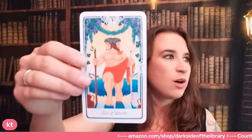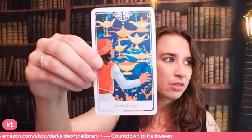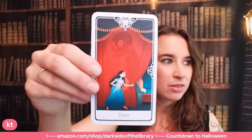Here we have the Two of Wands, the Seven of Cups. I wonder if you guys can guess what this set is supposed to represent. The Moon, which was on the cover of the box. Beautiful card. Here is Death. We also have the World.